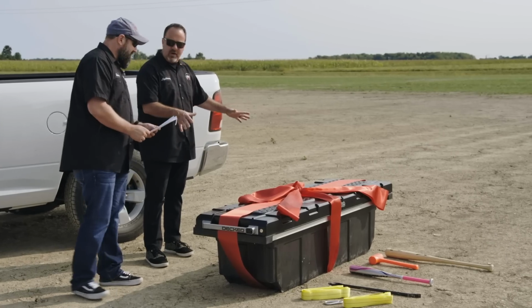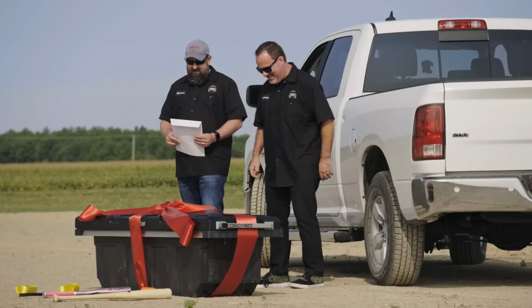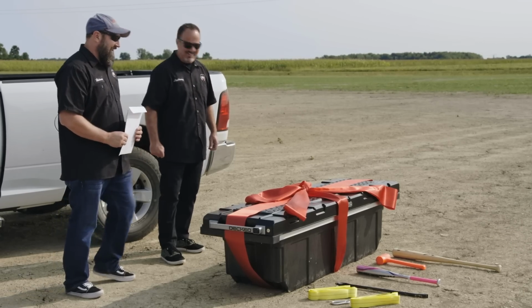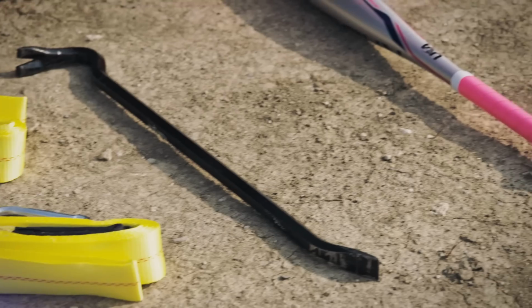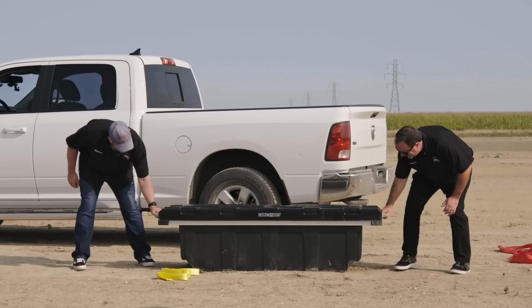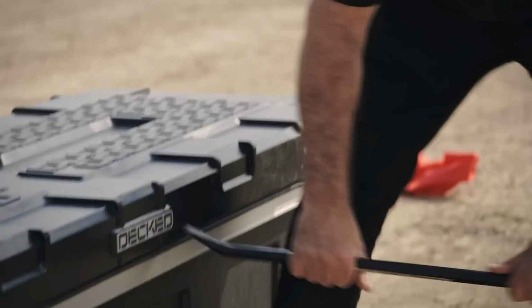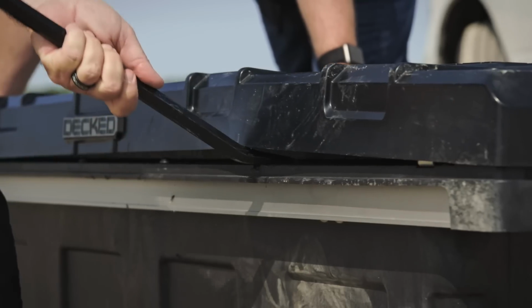So this is the new crossover toolbox that we've been hearing about for a year and a half? We've been talking about it for a year and a half. This thing's awesome. What do you think's inside? I don't know, but I want to get in. No problem, I got this. Doing it wrong. Here, let me hold it down for you.